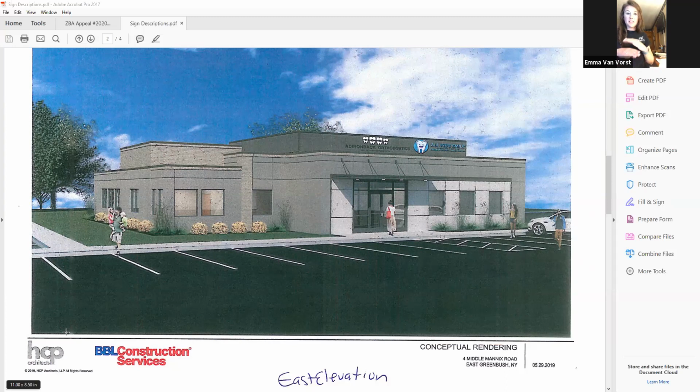This is two businesses, totally separate businesses. They're not in any way the same owners or anything like that.